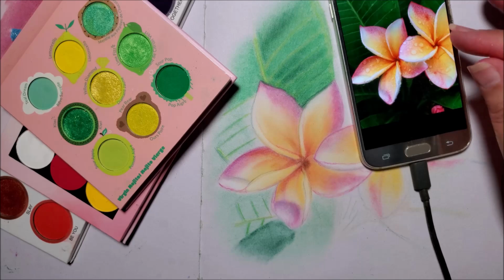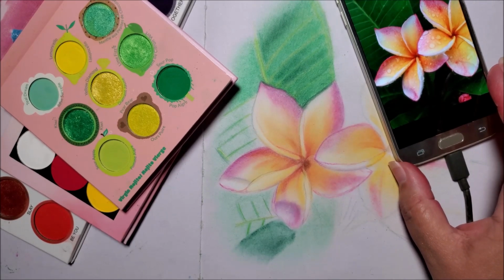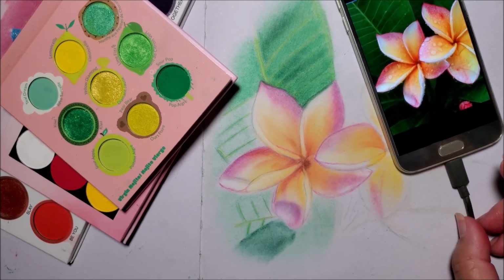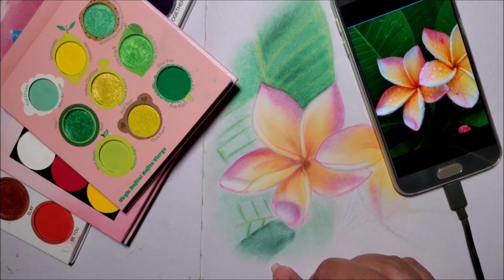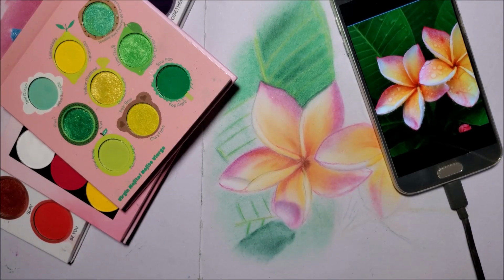I'm looking at my inspo picture. It's not too bad, is it? Is it, she says with hesitation. But yeah, I'm going to tweak around with these a little bit more.